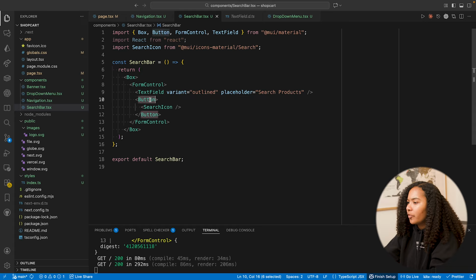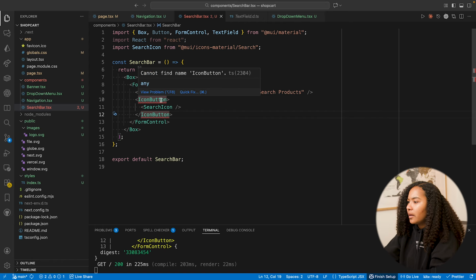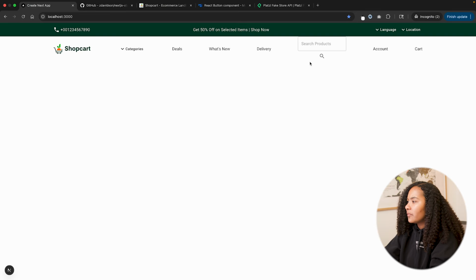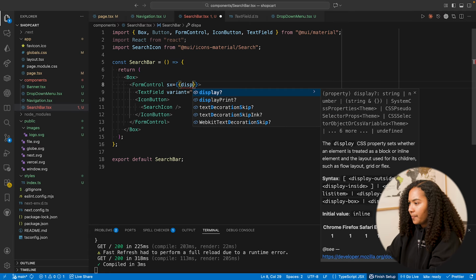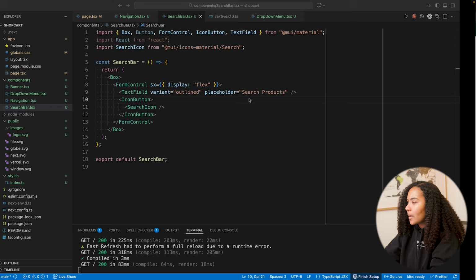Okay, so let's do that. Let's change this to an icon button, and go ahead and import that. Awesome. So that should just allow us to have the search icon just as a button. Awesome. And then for the form control, we're gonna say display flex. Save that.